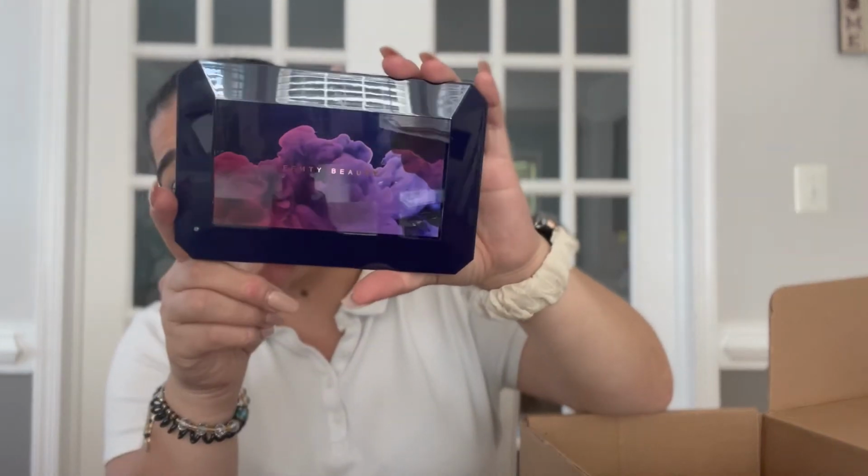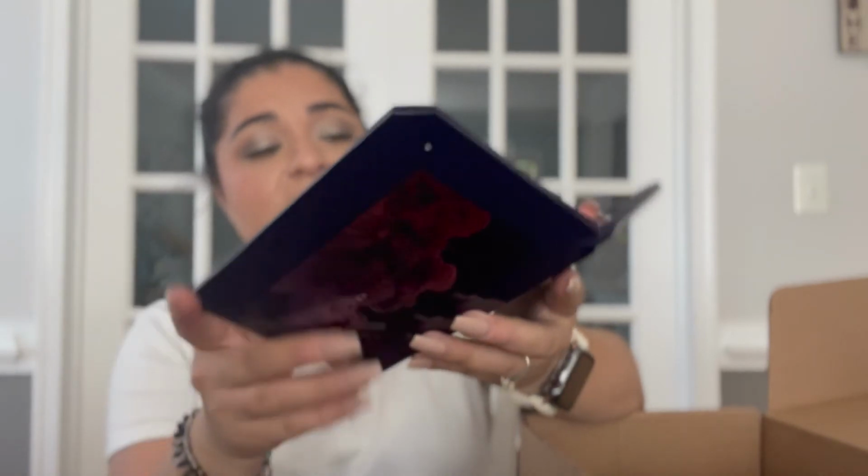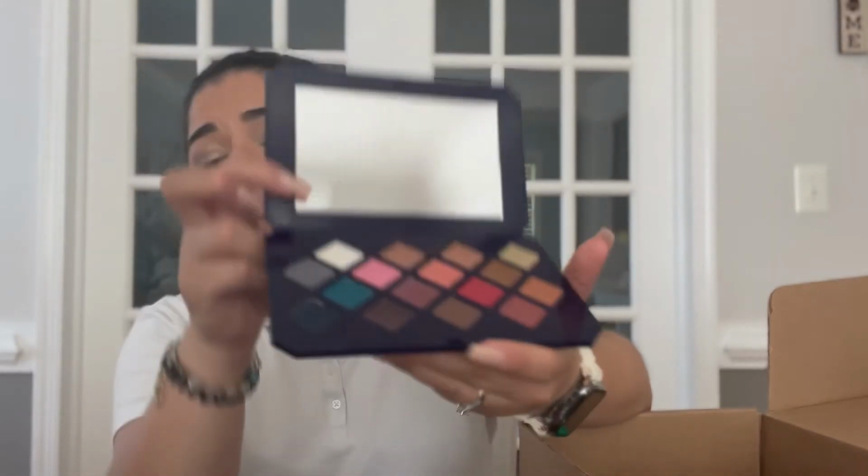I am actually getting rid of this Fenty palette. I used it twice, I believe, and the shades did not blend good. I did not think that Fenty Beauty has good eyeshadow formula. I'm sorry, her face stuff is pretty nice, but that's about it.